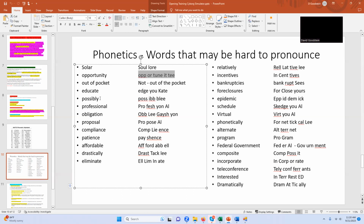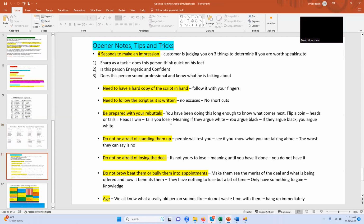Take 5 words every day and learn all 5 of them. Second day, learn another 5 and then go back and repeat the 10. Then go on to another 5. And now you're learning 15 words, pronouncing them correctly. Again, you have 4 seconds to make that impression.